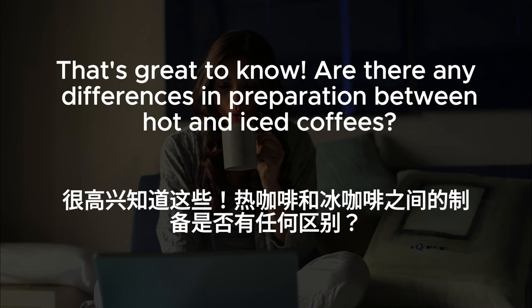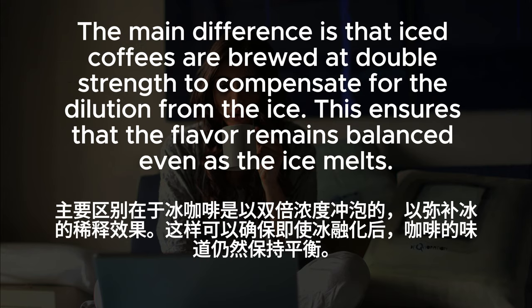That's great to know. Are there any differences in preparation between hot and iced coffees? The main difference is that iced coffees are brewed at double strength to compensate for the dilution from the ice. This ensures that the flavor remains balanced, even as the ice melts.